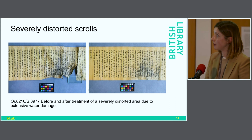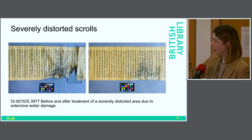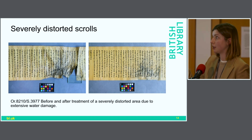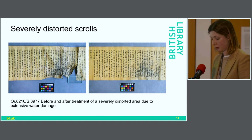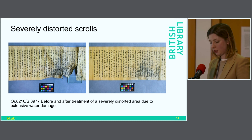We also have examples of severely distorted scrolls, such as this one, which sustained severe water damage. This panel that you can see in the picture, the water caused the ink to run and very severe crumpling of the paper. So it was not only illegible, but also at risk of separation and further damage. So in this case, careful humidification and flattening was necessary to unfold these severely crumpled areas.